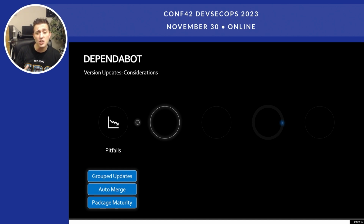And I would love a feature here that allowed us to look at the package maturity or the package age and say, I only want to include updates for packages that are X number of days old. I want someone else to go through the process of finding those particular bugs and kind of have a pre-baked period for that.